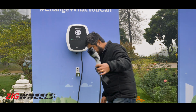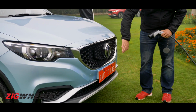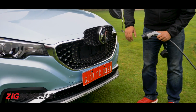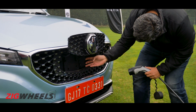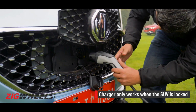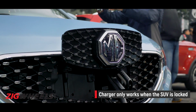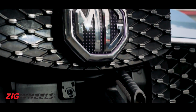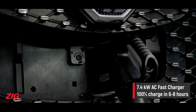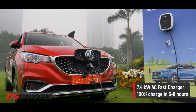So you unplug this and that opens this hatch up, after which it's a little bit difficult because the hatch covers your view, but once you get this through, plug it in and it'll start charging. This AC charger will charge up the ZS EV to 100% in 6 to 8 hours.